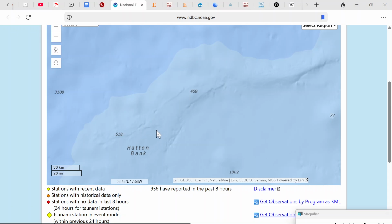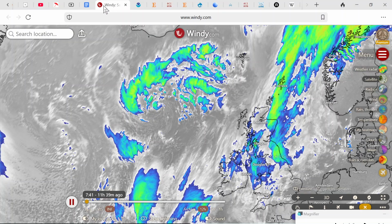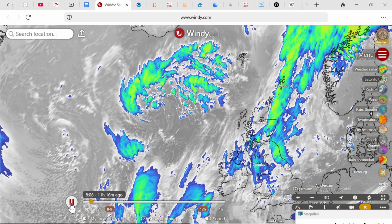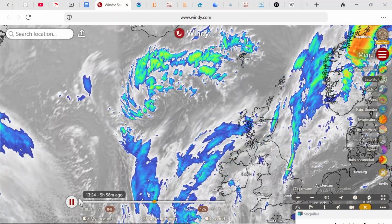Hatton Bank. Yeah, there's a mountain, but the peak of the mountain is still 459 meters below the sea level. And still, as we just saw on the satellite imagery, something seems to keep the vortex in place. Let's give it a go in order for you to get a grip of this once again.